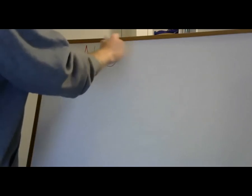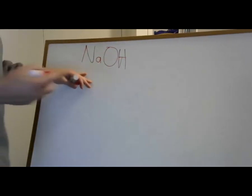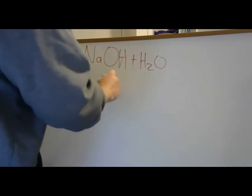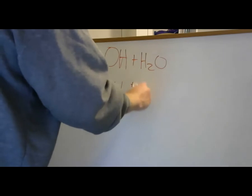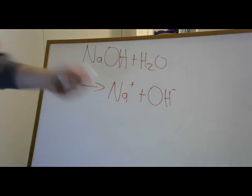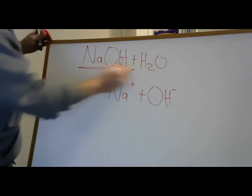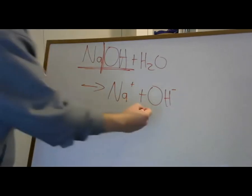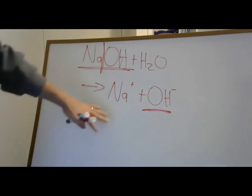If you look at bases, it's exactly the same. So sodium hydroxide plus water, it dissociates. This completely breaks up into these two. So there's lots of sodium and lots of hydroxide. Same as the acids, the more of this that's produced, the stronger the base.